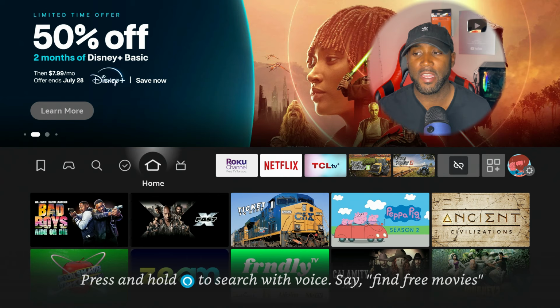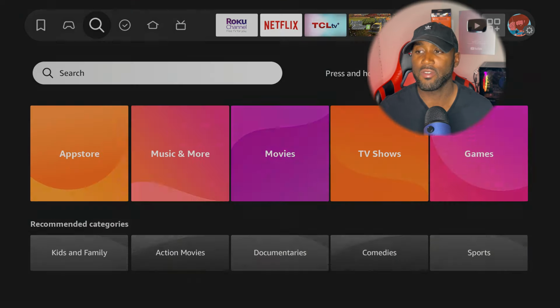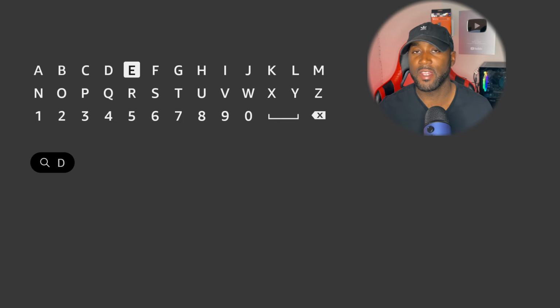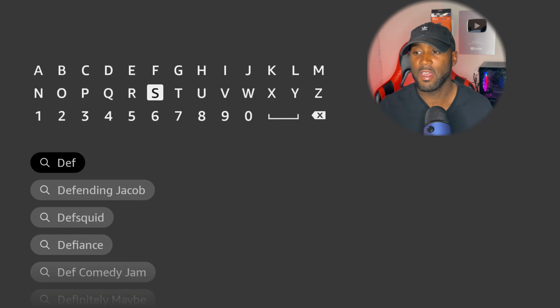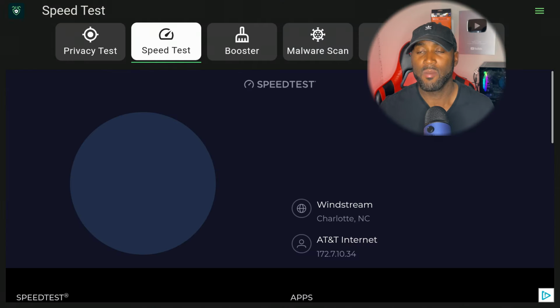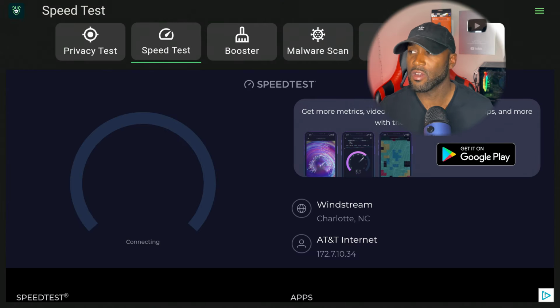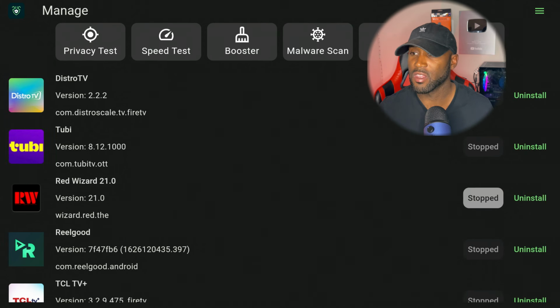Also, if you want to know how to install this app, all we have to do is go over to the magnifying glass, go down to the search, and type in DEF. As you type that in, you'll see it in the second or third search result. It should say defsquid, and then you want to click on defsquid. If you don't have it installed already, it'll ask you to download it, but if you do, it'll just automatically open up like this and you can start using it right away and click on manage and then start force closing your apps. So there you have it. You'll have that app right there for you.